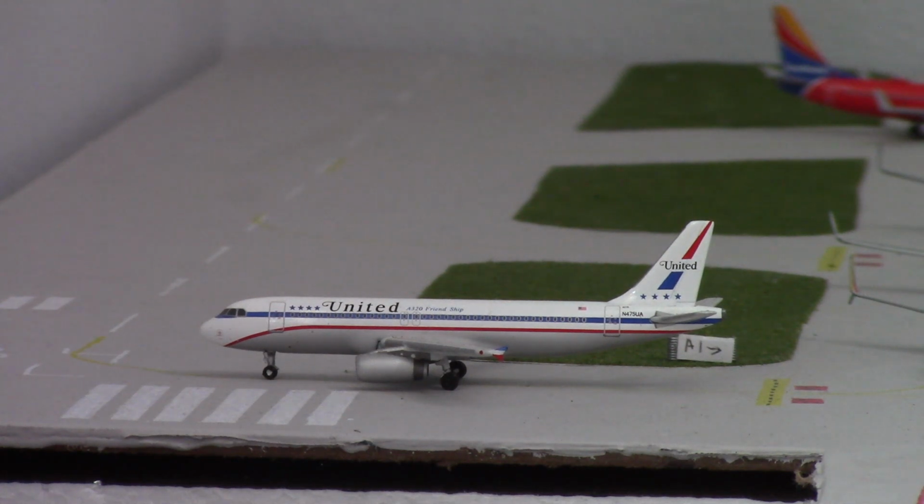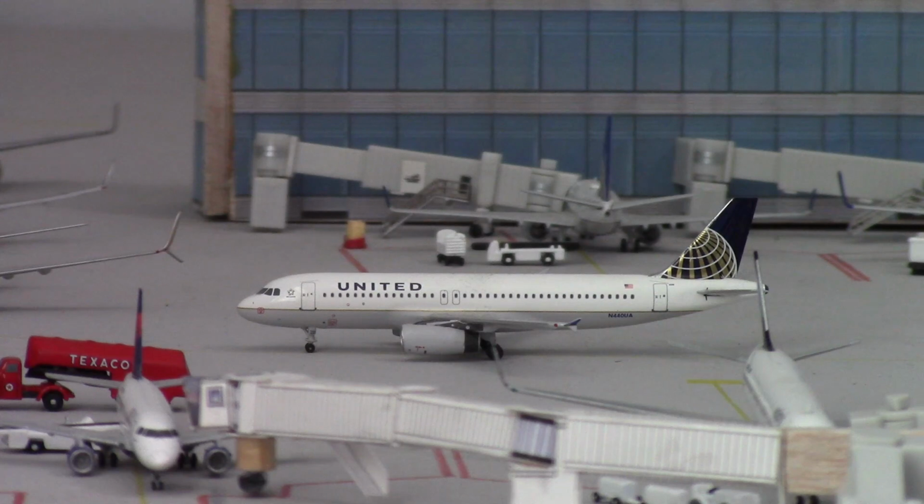But anyway, right here we have a United Airbus A320. This aircraft is in the Stars and Bars livery and will be heading out to New York LaGuardia. Just taxiing over to runway 34 left is a United Airbus A320. This time it is in the plain colors and will be heading out to San Francisco.